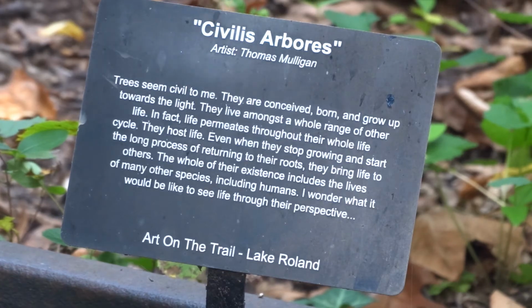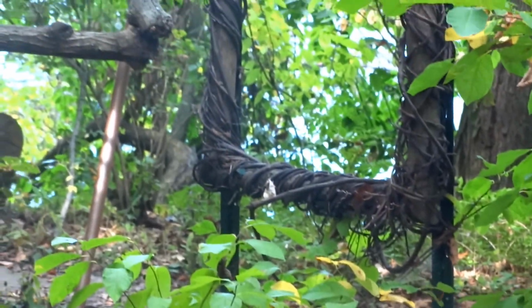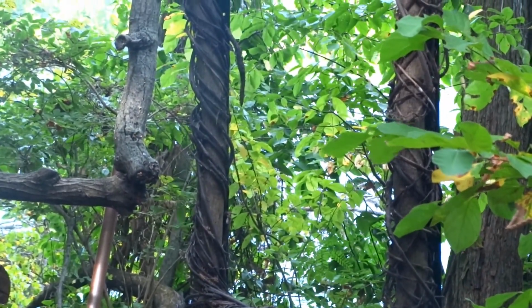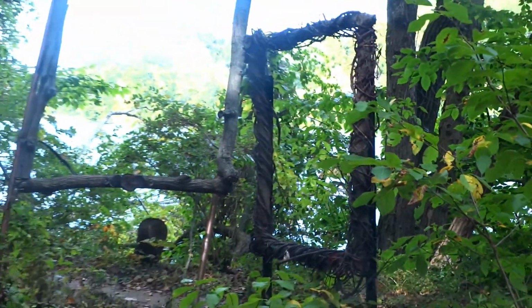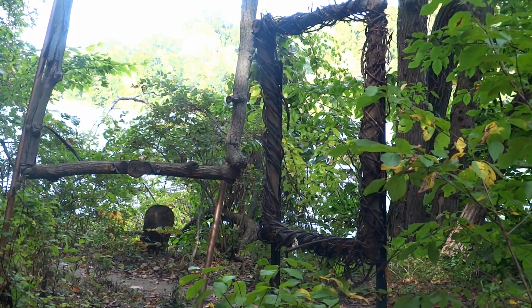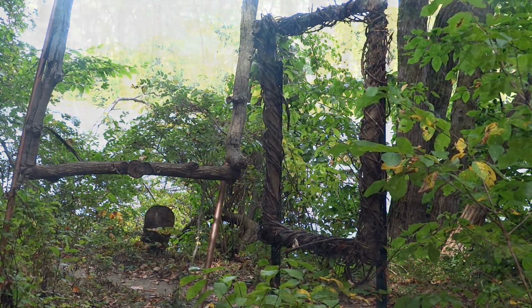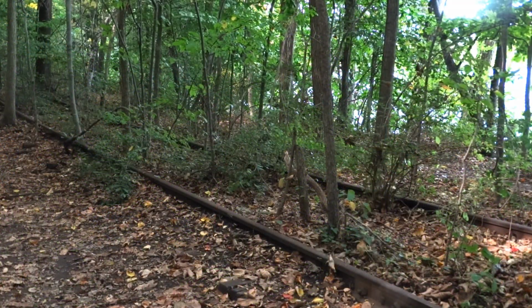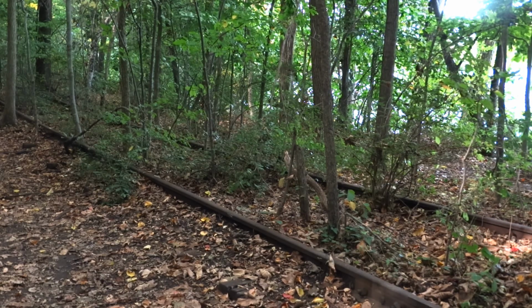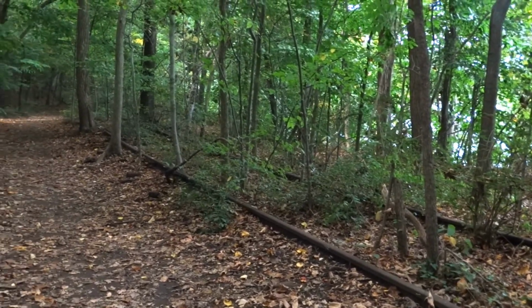Nowadays folks come here to do their artwork, but I can't figure it out. There it is. It proves obviously that art is subjective, doesn't it? After the B&S got permission to enter Pennsylvania, this got downgraded to a branch line at that point. But didn't stay branch very long.